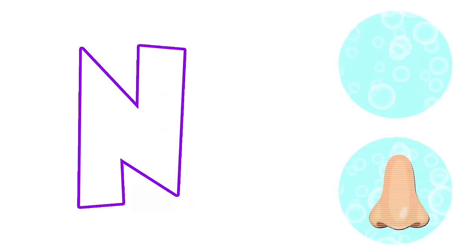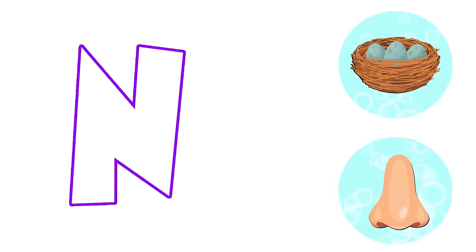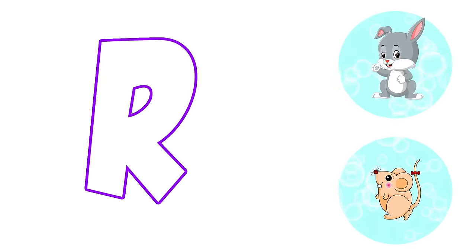N is for nose, nose. N is for nest, nest. O is for orange, orange. O is for otter, otter. P is for pencil, pencil. P is for piano, piano. Q is for queen, queen. Q is for quail, quail. R is for rat, rat. R is for rabbit, rabbit.